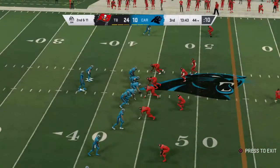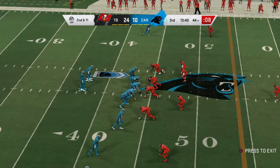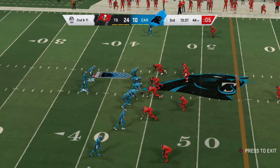Here we go. 180. Check. 45 to Mike. Watch the run. Watch the run.